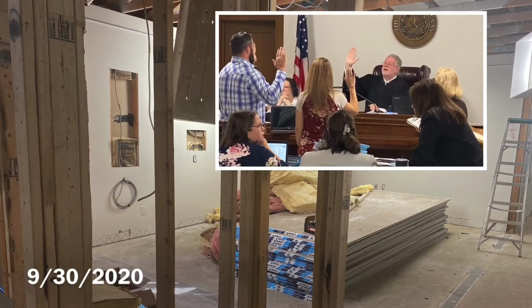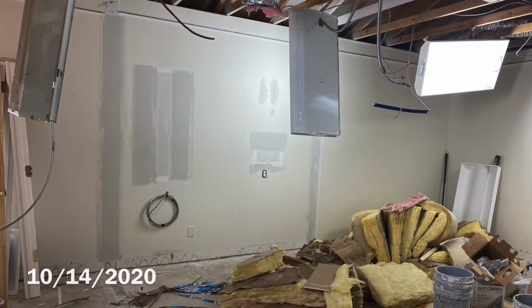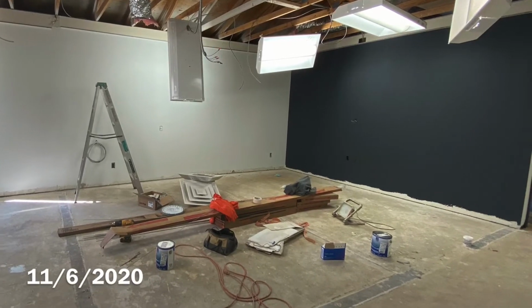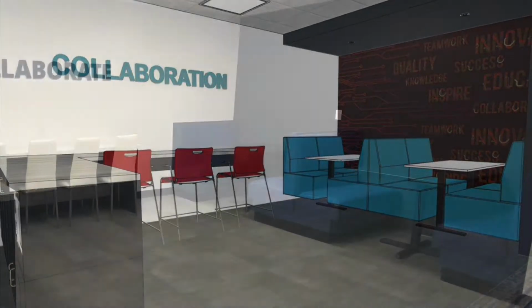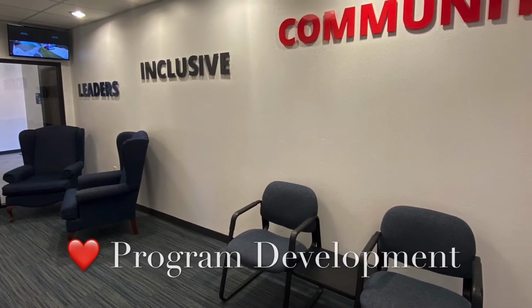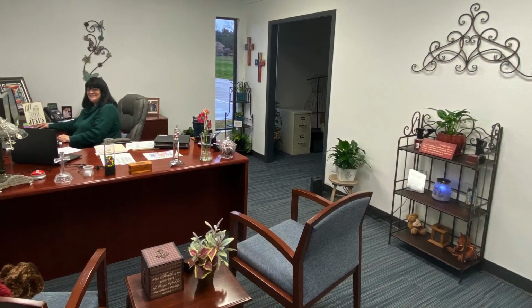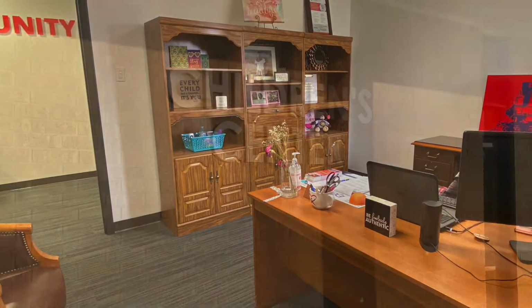In the work that our staff does daily, it's important to have dedicated space to recharge, refuel, and relate to one another. So we're very grateful for our large, modern break area, our gathering place. The administration building is the hub for so much of the behind-the-scenes work of CASA, and we appreciate having a beautiful environment in which to do such important work for the children in our community.